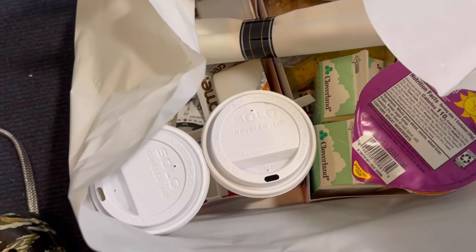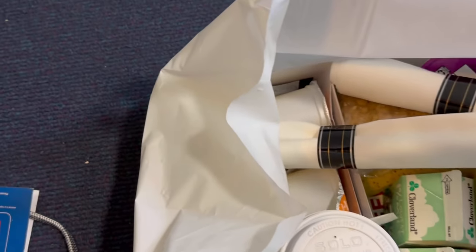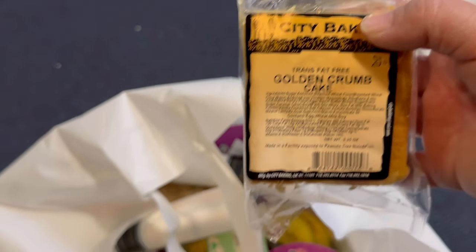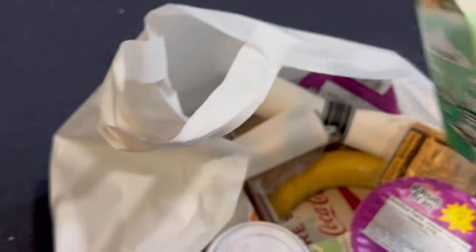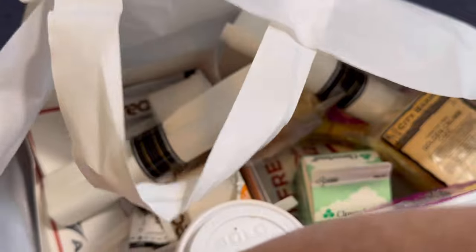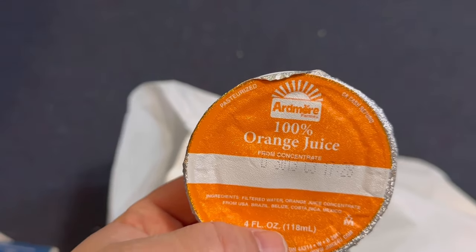They actually also brought us our breakfast, and I'll just show you guys what's in it. We got some Raisin Bran here. Whoa, look at this crumb cake. That looks really good. Some milk. Bananas. The minions will like this breakfast for real. And some coffee. What's this? And orange juice.